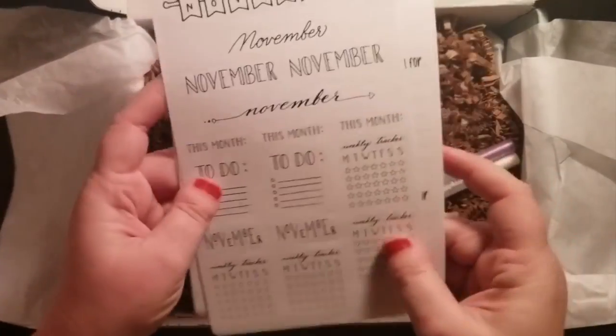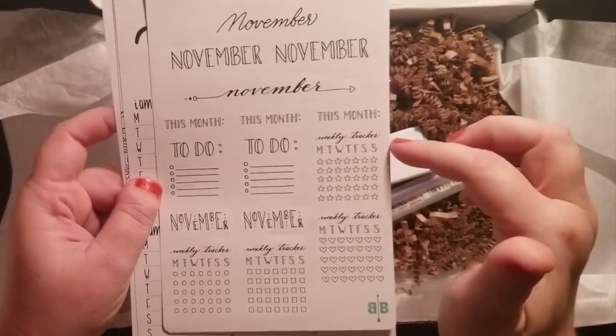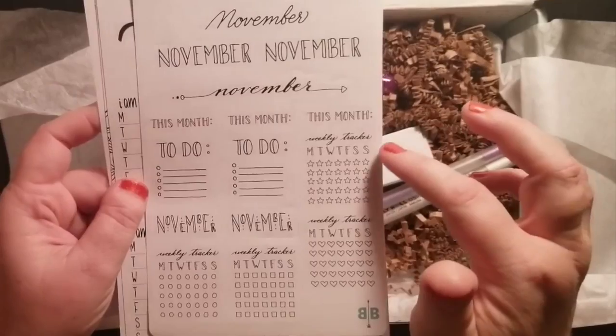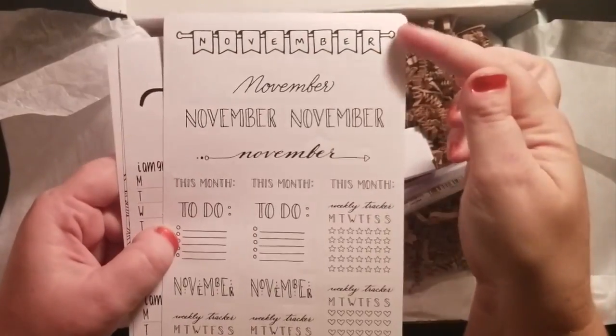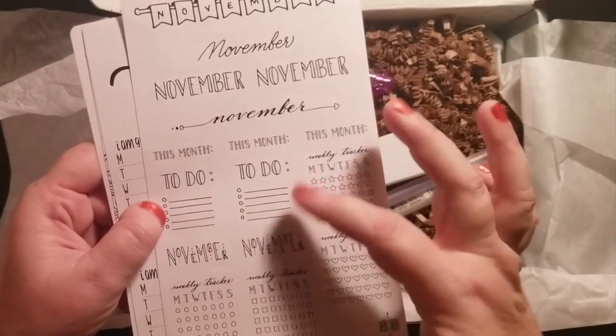Next up, we have some of our stickers. This is the Boho Berry November sticker sampler. It is available on the Boho Berry Papery Etsy, so definitely check that out. We've got some banners, some habit tracker stickers, as well as to-do lists.